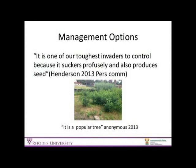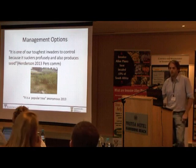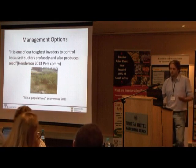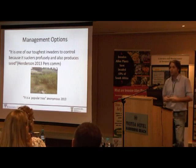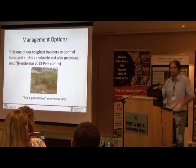So what are our management options? When I asked Leslie about it, she said straight up, it's going to be one of our toughest invaders to control because it suckers so profusely, but also because it produces really long-lasting seed that sits in the seed bank. When I was asking some people who were clearing it in the Free State about the tree, they said it was a popular tree. And I thought they were just referring to the fact that it grows among poplars, like Populus canescens. And they said, no, it's a popular tree because when you cut one down, so many come to its funeral.